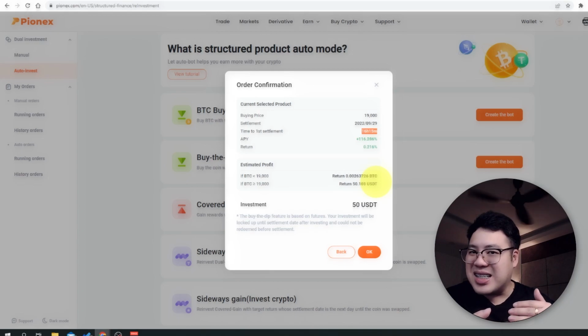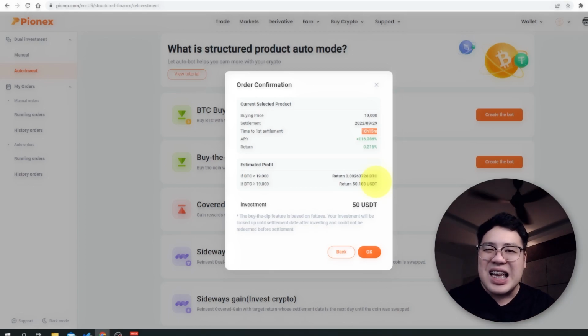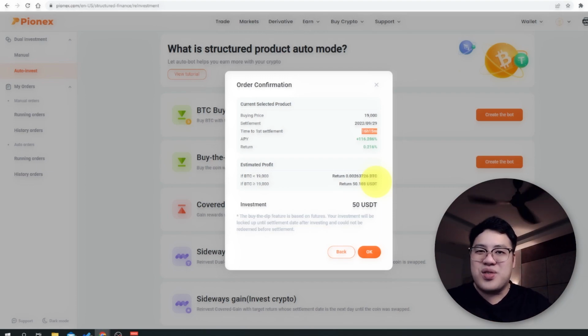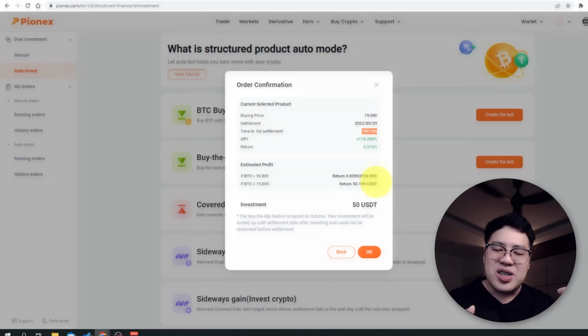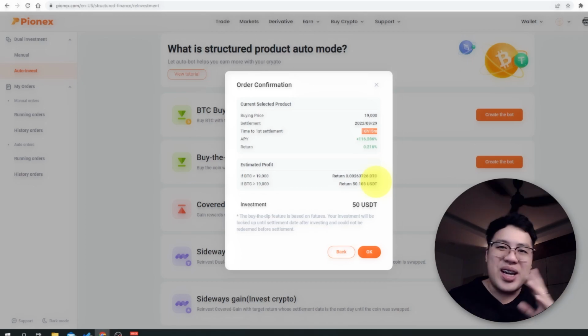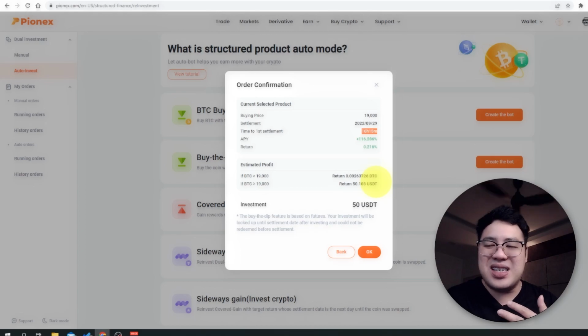If the price touches your strike price, then you will get BTC. But if the BTC doesn't touch your strike price, you get interest out of it, which is like staking. Correct? It's somewhat like a dual investment, but you get the picture: if it touches, you buy the BTC, you buy the crypto. If it doesn't touch, you get interest out of it. And if you keep on doing that, you are getting free money both ways, right? So this is something unique that I have never seen before.